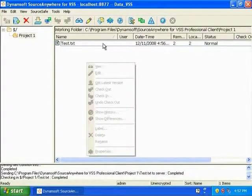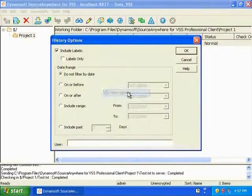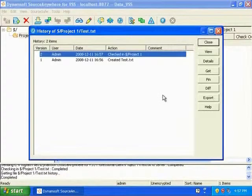Now we're going to take a look at the history of the file by right-clicking Show History. This is the interface of the History Explorer, where we can see how many versions we have in the database, the user who is accessing the file, date and time of modification, and the actions and comment. On the right-hand side, there are the source control commands.